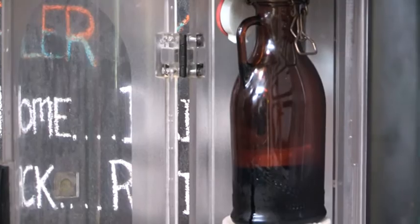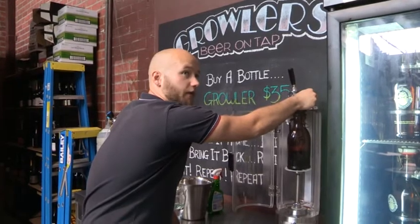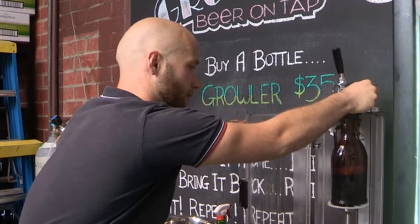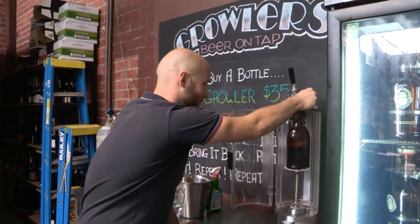Yep. So these are things that, as you can see from the blackboard, once you've finished it, you can basically bring it in for a refill. Yeah, totally. Yep. And so, then just pay the money for the beer next time, and if you ever don't want the bottle, just bring it back and trade it over for cash. Great. Fantastic. Cash for more beer. Cash for more beer. That's right.